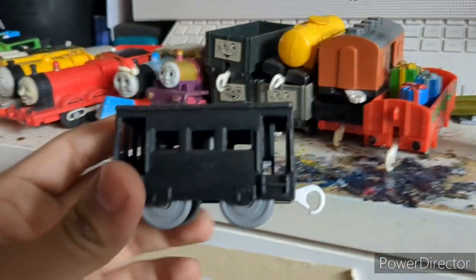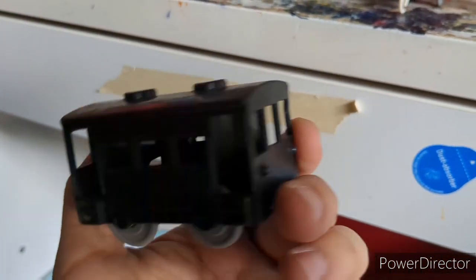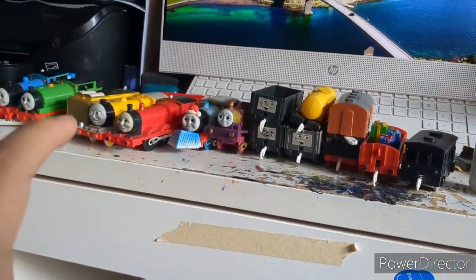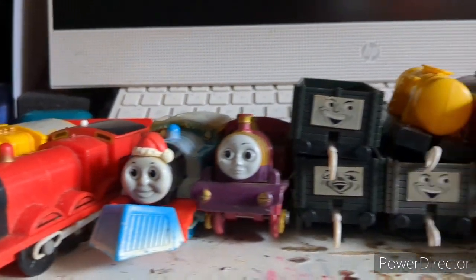Oh, well, it's nice to know that I now have 2 black J&R brake vans or cabooses that don't have a loop coupling. That's interesting. But yeah, and that's the Trackmaster portion of the lot. Now let's look at the Wooden Railway and Take Along.